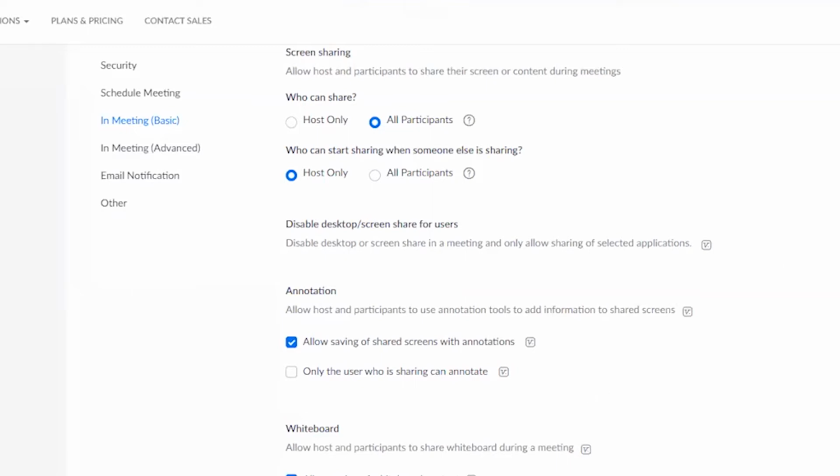That's very cool. Someone circled with screen annotations. And then you can save those annotations as well. If you've worked together brainstorming on something and you want to save what you've all created together, you can do that.